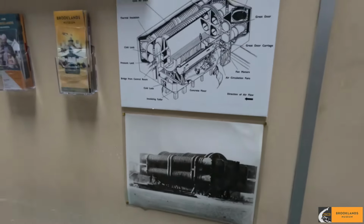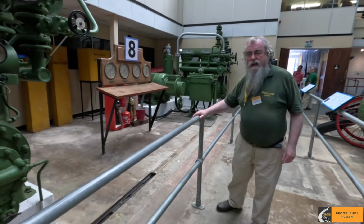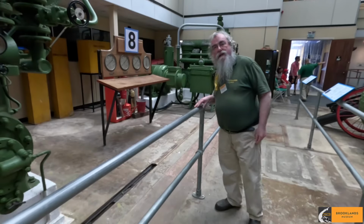As I say, that was something we only discovered a couple of months ago, when we had to take a few bits apart because of danger of things falling apart and rotting away.